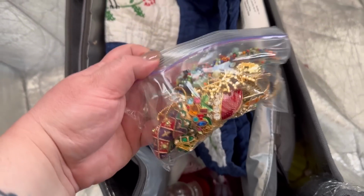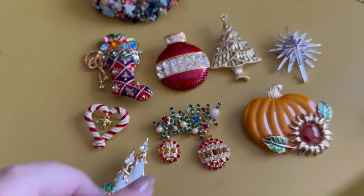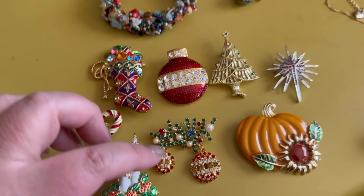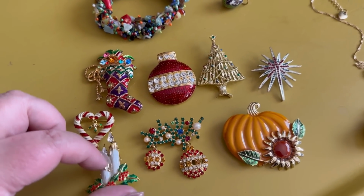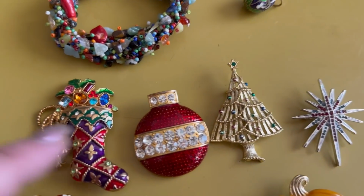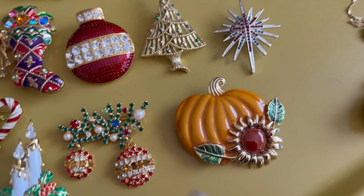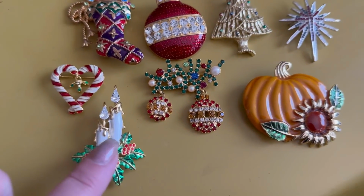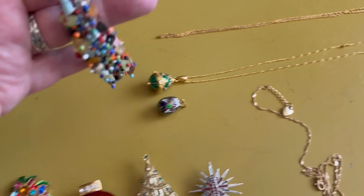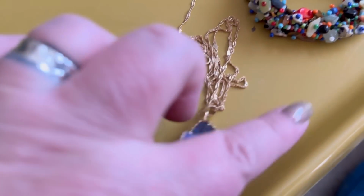Oh, jewelry. Okay, I'm going to show you this bag. I got all kinds of fun stuff in here. I picked up some costume jewelry at one of the estate sales today. And the person that this all belonged to apparently at one point was a school teacher. And I thought that was special because she was probably trying to pick out seasonal items to wear for her students. This I got for me. And then this little amethyst bracelet or necklace I also got for me.